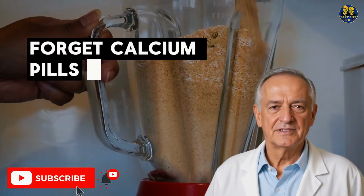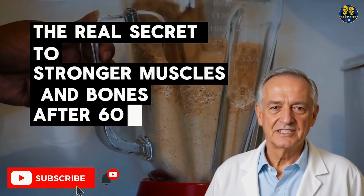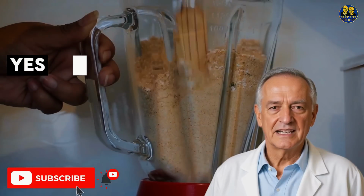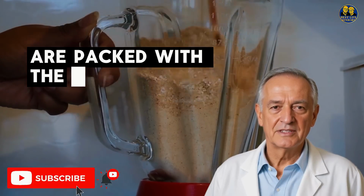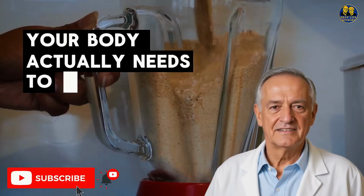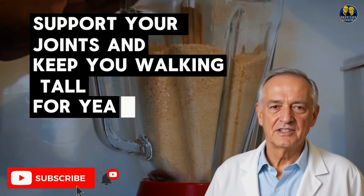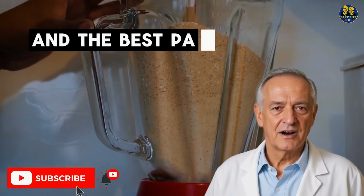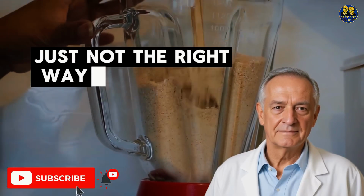Forget calcium pills and protein powders. The real secret to stronger muscles and bones after 60. Seeds. Yes, seeds. These overlooked powerhouses are packed with the nutrients your body actually needs to fight weakness, support your joints, and keep you walking tall for years to come. And the best part? You're probably already eating them, just not the right way.